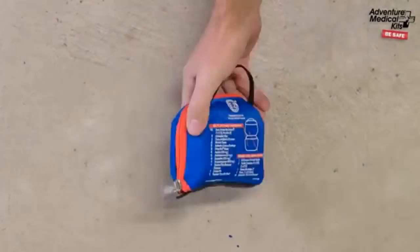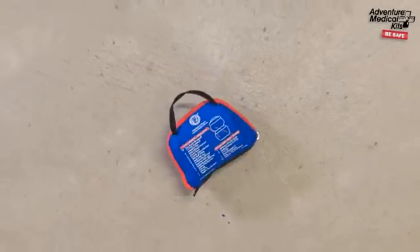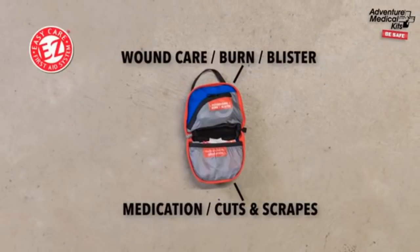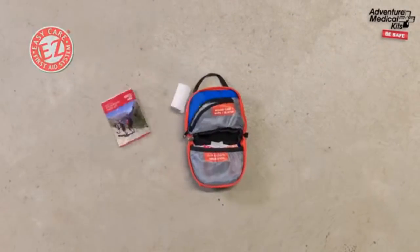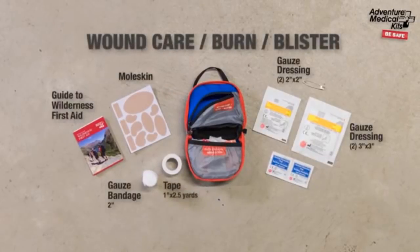Every kit features a unique external map listing all its contents. Inside the kit are semi-transparent pockets that are organized and labeled by injury, so you know exactly where to reach. The wound care pocket features a variety of wraps and bandages, plus pre-cut moleskins to treat hot spots and blisters.